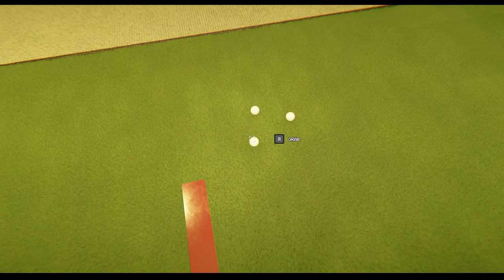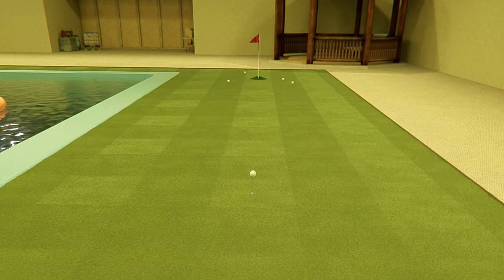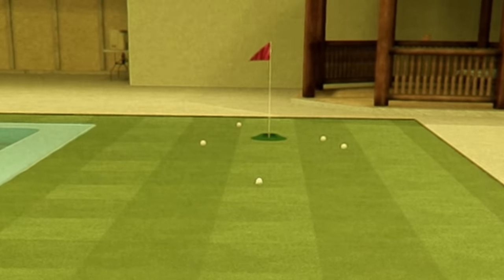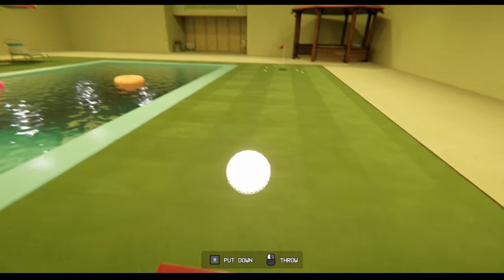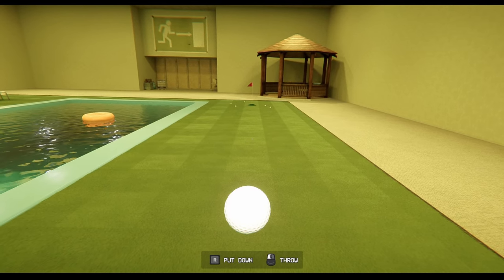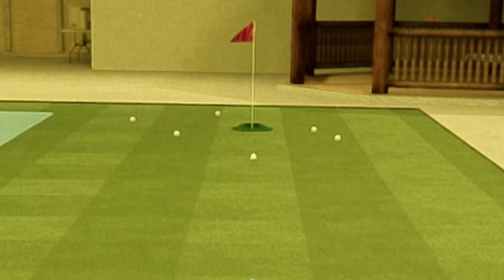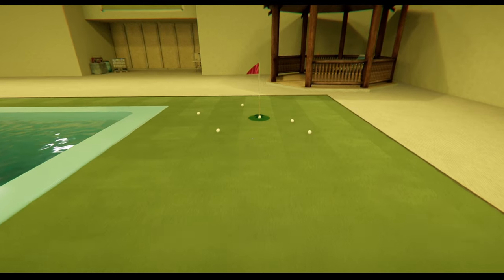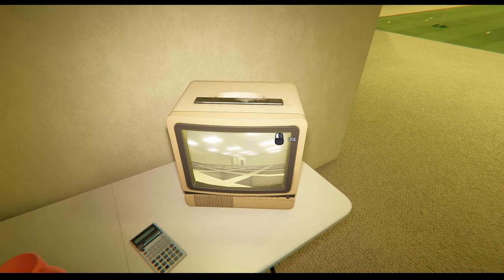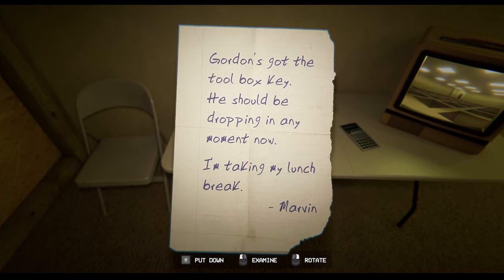We got a pool. We got some golf. Can I make it? Oh. Ah. Do it again. Alright. Part two. Oh. Hey! Let's go. What's this? That's the pit. Paul's room. Gordon's got the 2 bucks key. He should be dropping in any moment now.